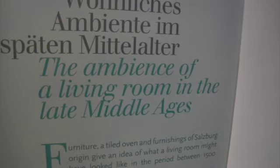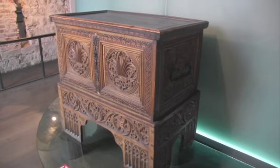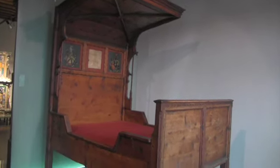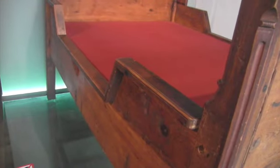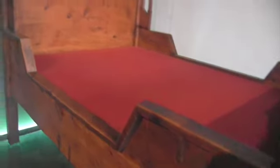This furniture from the Middle Ages, period between 1500 and 1600. That's beautiful carving on that chest. Took an athlete to get into bed. How many times did I bang my feet on this edge? It's almost as though they had a fear of falling out of bed.